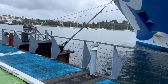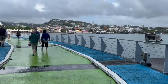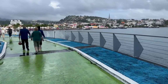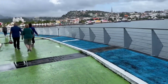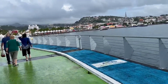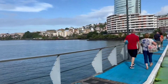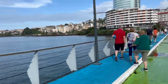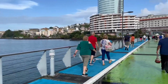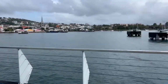Alright, so we've just gotten off Enchanted Princess, and we are walking this nice little stretch to get to the bus for our excursion, which is just an easy panoramic trip around Martinique. So it's rained this morning, but it seems to have stopped now, so fingers crossed we don't get rained on. But yeah, it's all good. We're on vacation. So here is the beautiful port area.